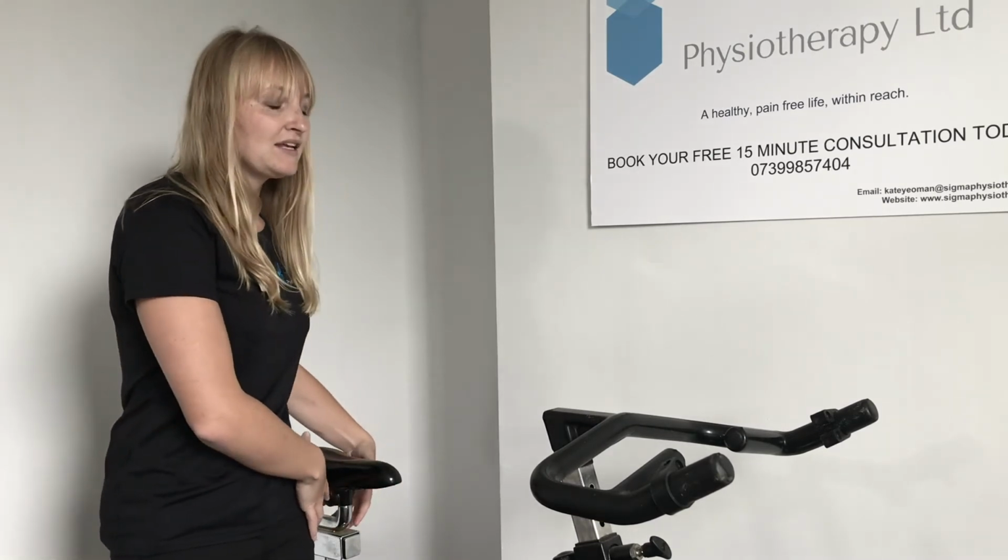If you do find that you're still getting pain even though you've adjusted your saddle height and you're unsure whether you're in the right position, then what we're doing at the moment is a free 15-minute consultation. So you can bring your bike into the clinic and we'll have a look at it, we'll see how you ride on it, and we'll see if we can make some adjustments, because it could be something really simple that just needs adjusting, and it'll completely transform the way you ride, your power output and the amount of pain you get into your ride.